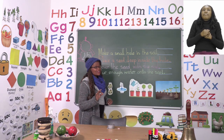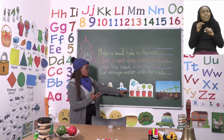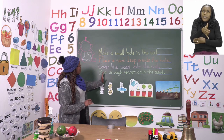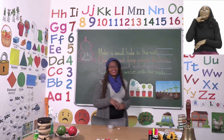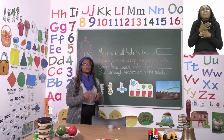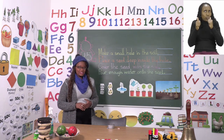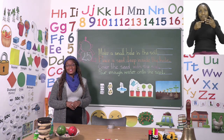Now, when you're done covering your seed, remember we want the best condition for it to grow. So apart from the good soil and the sunlight and the air, it's very important for us to give it water. So here it says, pour enough water onto the seed. Now, the reason why we say enough water, it's because we do not want to drown the seed with too much water. So make sure that every time you water a seed or a plant, you do not give it too much water.